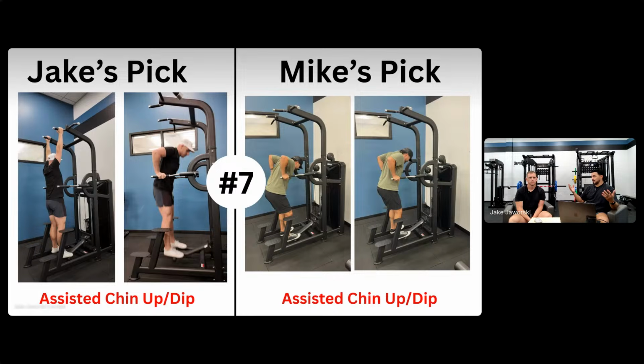Just a huge piece to put in your home gym for assisted pull-ups and dips. Yeah, and I haven't done much research on what's out there for this category. But if you want an assisted chin-up / dip station, yeah, this one would be fine.